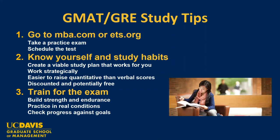That's going to give you both a more realistic assessment of your ability and your readiness for the test. And it's also going to help you build your endurance to be able to do that. And then as you're going through this, as you take additional practice exams, check your progress against your goals. What is the target GMAT or GRE score that you've set for yourself? And how are you doing in your study and your practicing for that?